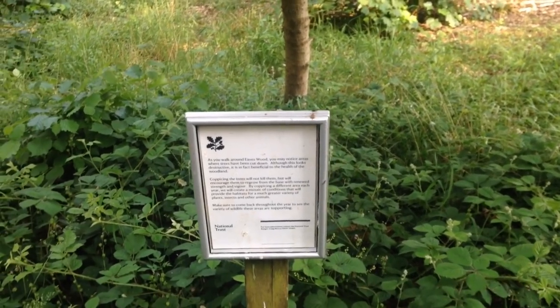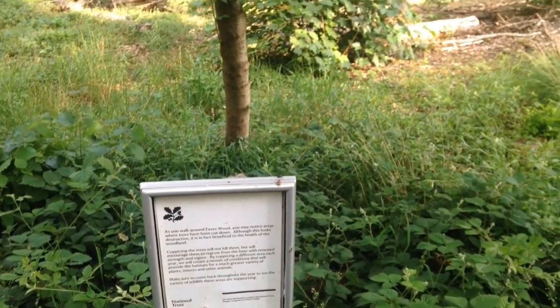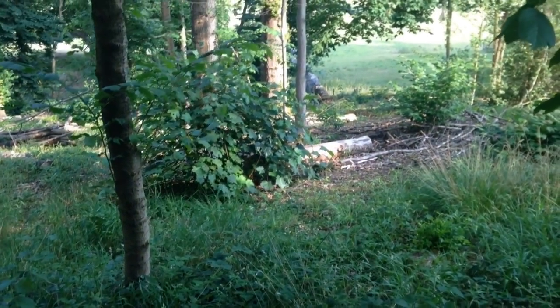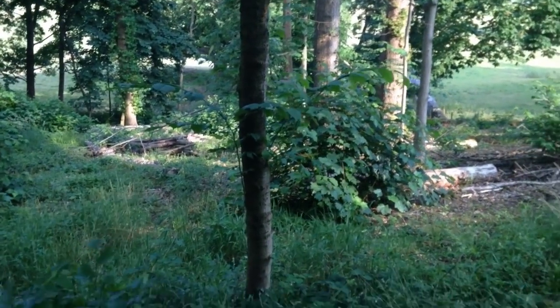So what this is saying here, guys, is that as you walk around, you may notice areas where the trees have been cut down. So this is basically showing you what we've probably seen whilst walking around as well. It's called coppicing, and it's basically strengthening the roots as well as making a habitat for the insects, the other plants and other animals. So you'll see a lot of these if walking around the Silverdale and Arnside area.